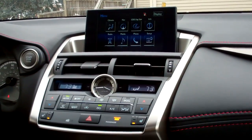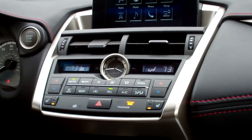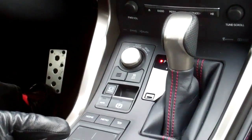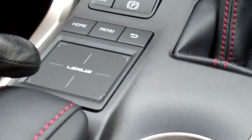Easily, our biggest complaint with this Lexus falls under the heading of technology. The remote touch interface is equipped not with a touch screen, not with a mouse, but in fact with a touch pad, a super sensitive, kind of complicated touch pad. We're not a fan of this.